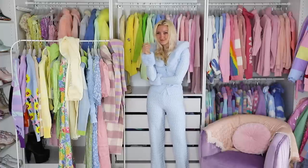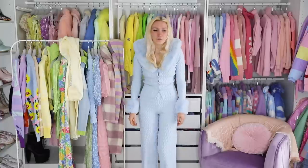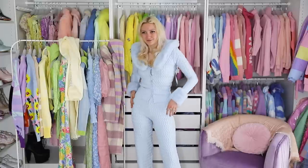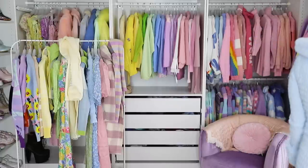Oh my gosh, can you imagine wearing this when we can travel again, Clarice, like to the airport? Because it's a matching set. With a frosty white suitcase or something. They're like, where are you going? And you're like, Iceland. There's only one place. This is so cool. It's so cute.